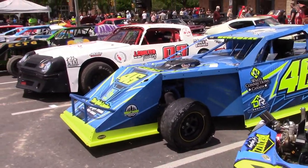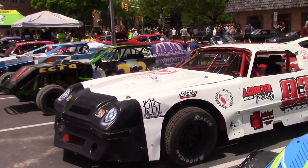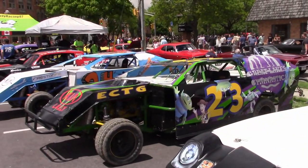These track cars are not designed for highway cruising, but they do get around the track pretty quick. The emphasis is on lightness, safety, and speed. And, of course, skillful driving.